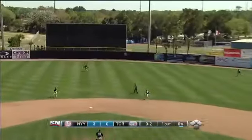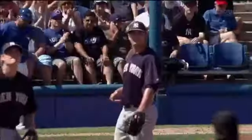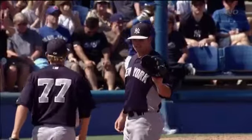Rasmus in the air, shallow center field, reaching out, drops in. That's a base hit with 1 out for Rasmus. He's 1 for 3.